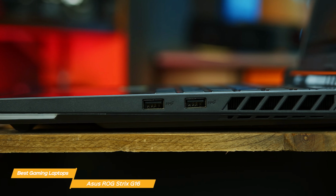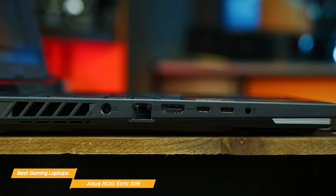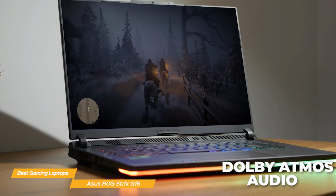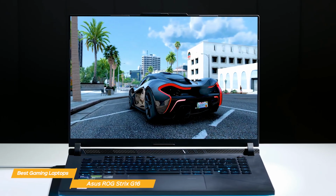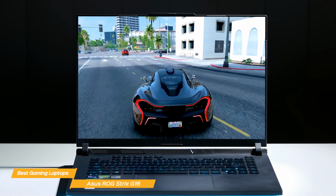And its 720p webcam is suitable for video calls with other players, for those that prefer gaming with friends. Not to mention, the connectivity options are pretty good, with several ports, but the left side placement may be inconvenient for left-handed users. The audio, supported by Dolby Atmos, is decent but lacks clarity in lower frequencies. The GeForce RTX 4060 GPU ensures smooth gameplay with solid ray tracing capabilities.